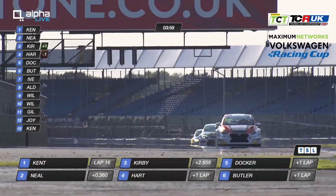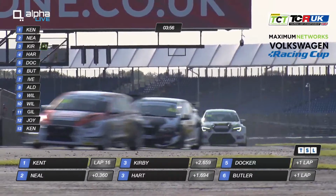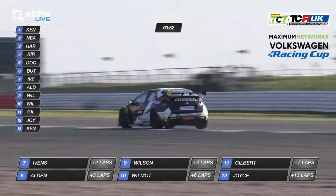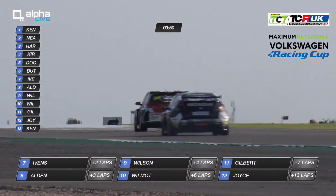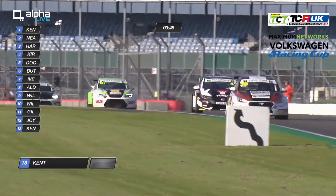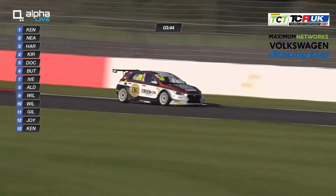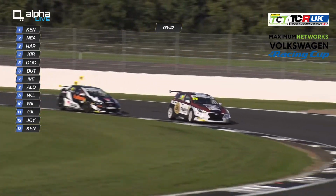But in terms of Kirby and Hart, obviously still the other way around at the moment, but they're holding station and they're doing a good job, and so too is Docker. I mean, he's 5th at the moment, still holding ahead of Butler. In terms of the lap times, though, Butler was actually 8/10 faster. He's just done his fastest lap of the race in the number 70 Seat Leon Cupra.